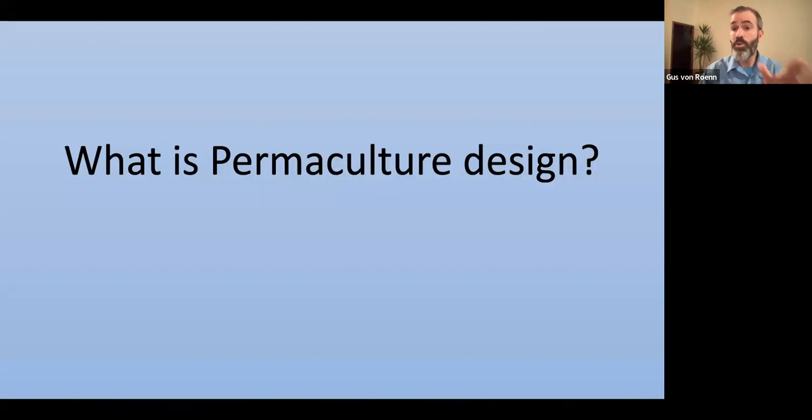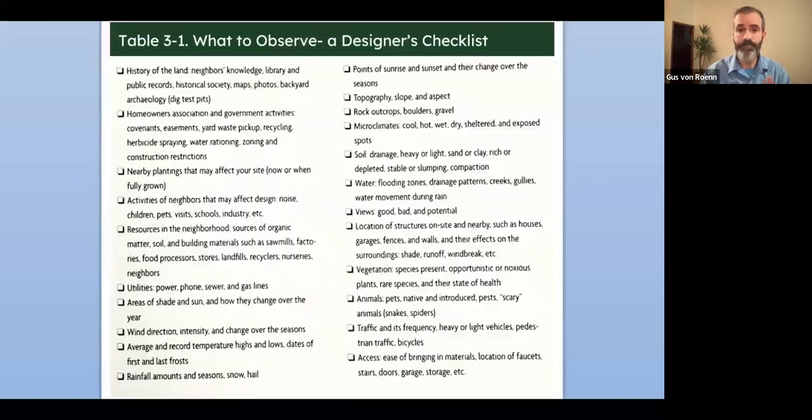Okay, now I'm going to focus almost specifically on some design components. What is permaculture design? And how do these design concepts enhance your ability to grow food much more efficiently?